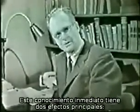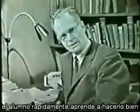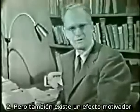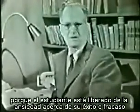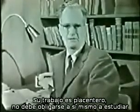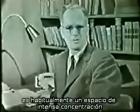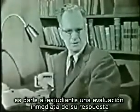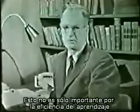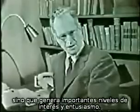Such immediate knowledge has two principal effects. It leads most rapidly to the formation of correct behavior. The student quickly learns to be right. But there is also a motivating effect. The student is free of uncertainty or anxiety about his success or failure. His work is pleasurable. He does not have to force himself to study. A classroom in which machines are being used is usually the scene of intense concentration. One function of a teaching machine, then, is to give the student a quick report on the adequacy of his response. This is important not only for efficient learning, it generates a high level of interest and enthusiasm.